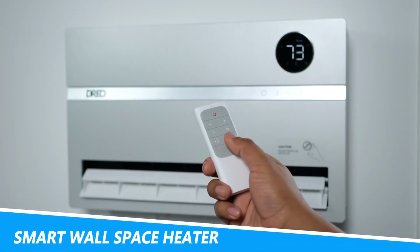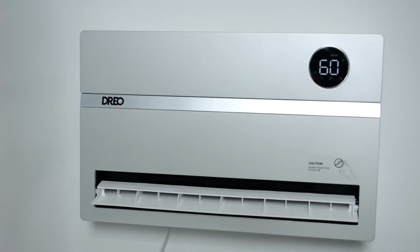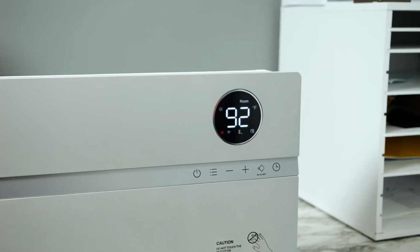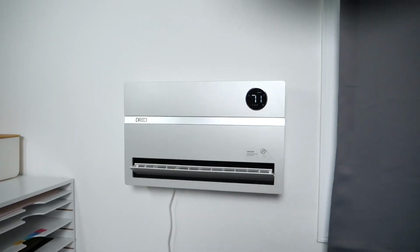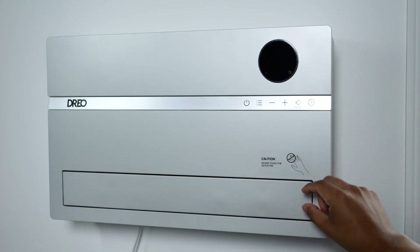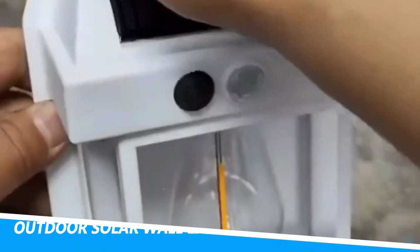Smart Wall Space Heater. The Smart Wall Space Heater is a sleek, efficient solution for keeping your home cozy during colder months. Designed to mount directly onto your wall, it blends seamlessly into your decor while delivering powerful heat to any room. Its energy-efficient design ensures you stay warm without worrying about high utility bills. What makes this heater truly smart is its programmable thermostat and Wi-Fi connectivity. Outdoor Solar Wall Light.